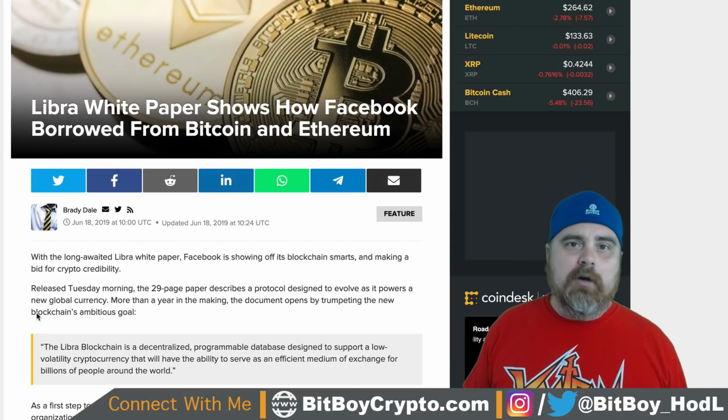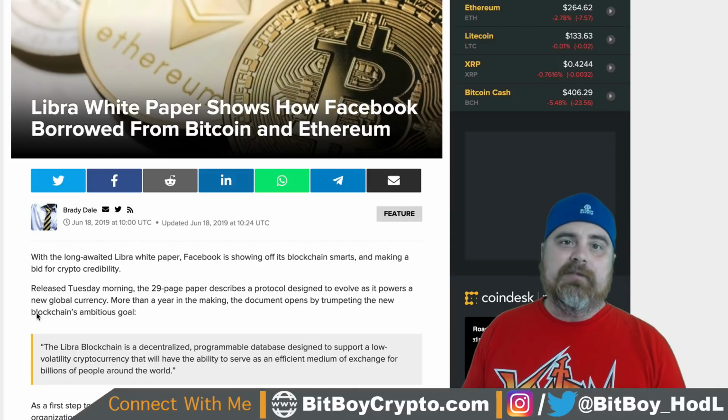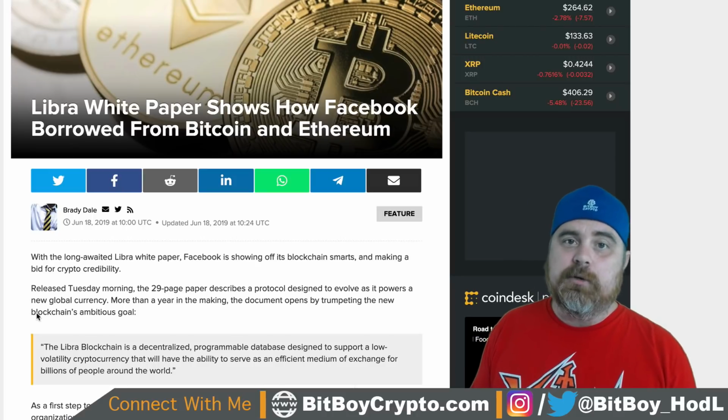So I think that's what we have to look for in this. Once we can all figure out what the end game is for Facebook, then at that point I think we will be able to figure out what the point of Libra coin is and whether we should be nervous in the cryptocurrency community about it.